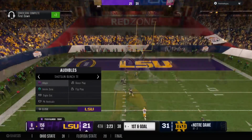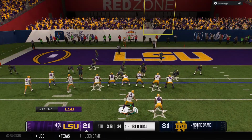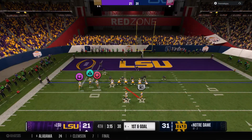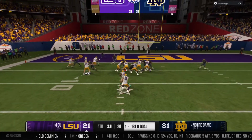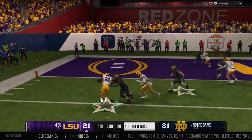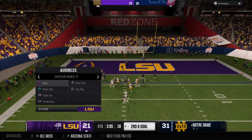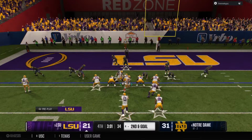He's brought down at the 6. The offense will have 1st and goal right there. Here we go. 1st and goal. A touchdown here gets him right back into this game. Handoff here from the shotgun. Ball carrier brought down at the 4. Offense in great scoring position here. Offense facing 2nd and goal.